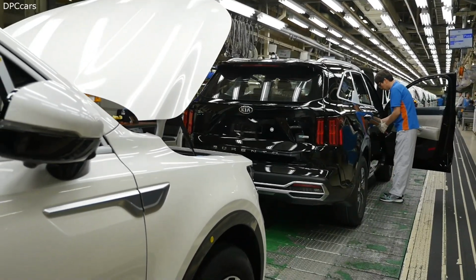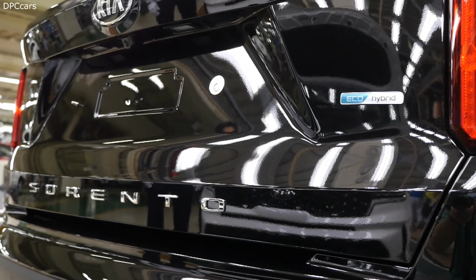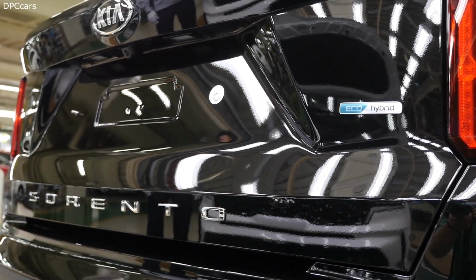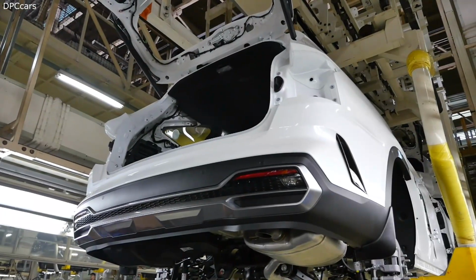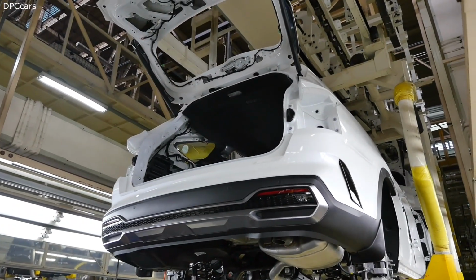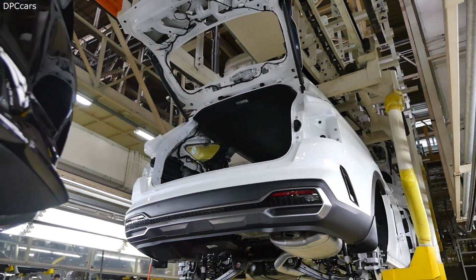Performant and equipped with Kia's SmartStream powertrain technology, they deliver the promise of enhanced fuel economy, engaging drivability, and lower CO2 emissions. Since its launch in 2002, the Sorento model has sold globally more than 3 million versions, making the 7-seat SUV a big success for Kia.